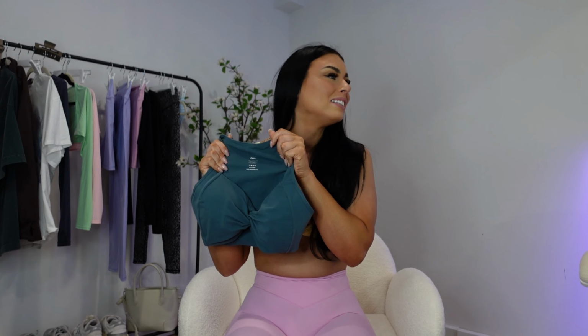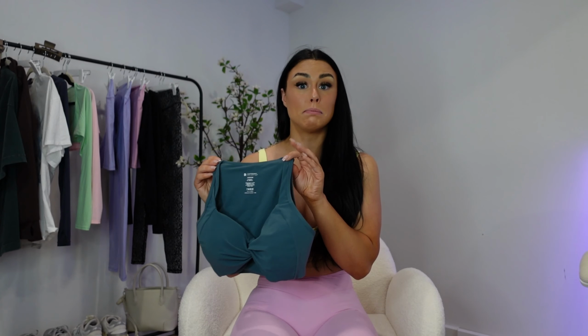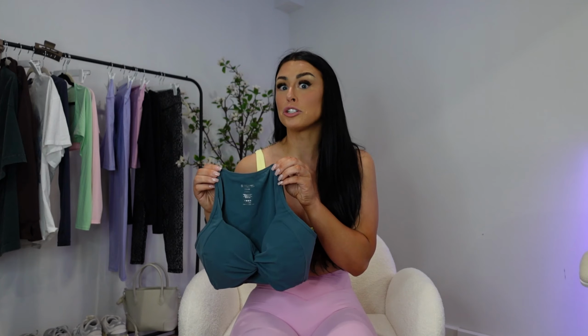And I wish this was coming out in yellow. Oh my God. But we're seeing it in cold brew and black and the teal color. Some of the girls, including Catherine, said that the black is fitting a little bit smaller. So keep that in mind. If you're gonna go for the black, you might wanna for sure size up.